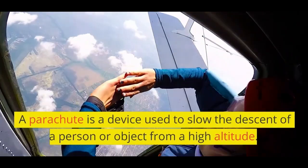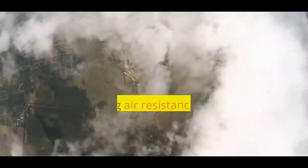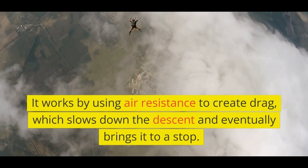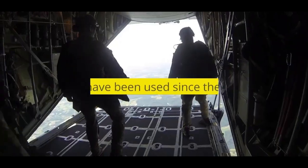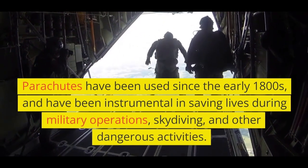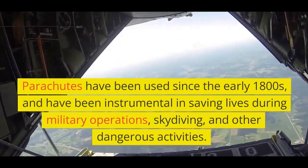What is a parachute? A parachute is a device used to slow the descent of a person or object from a high altitude. It works by using air resistance to create drag, which slows down the descent and eventually brings it to a stop. Parachutes have been used since the early 1800s, and have been instrumental in saving lives during military operations, skydiving, and other dangerous activities.